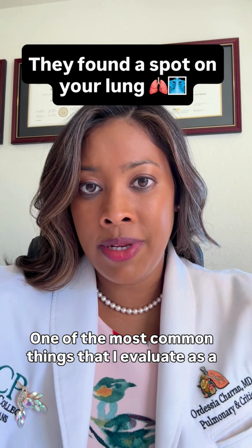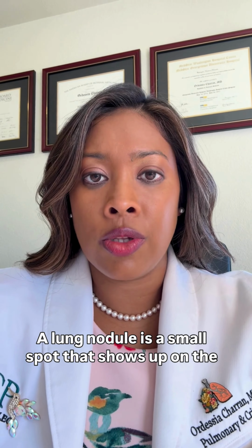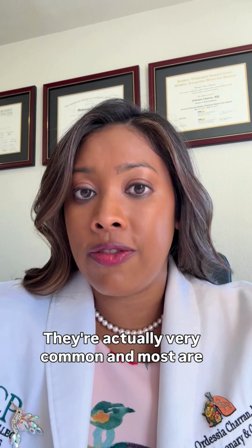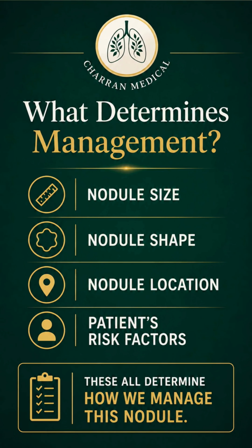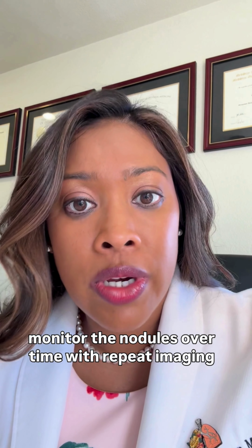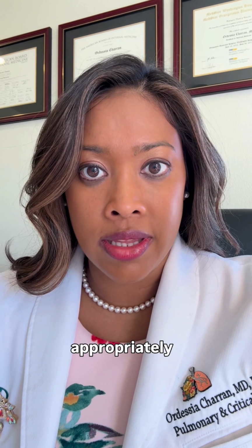One of the most common things that I evaluate as a pulmonologist is called a lung nodule. A lung nodule is a small spot that shows up on the CT scan of your lungs. They're actually very common and most are benign, meaning not cancer. But depending on the size of the nodule, shape, location, and patient's risk factors, we sometimes monitor the nodules over time with repeat imaging. The key is to make sure they're evaluated appropriately.